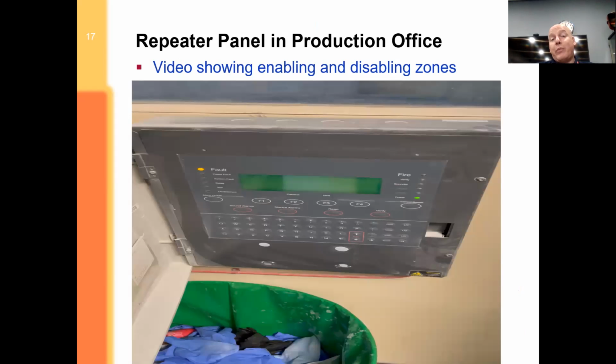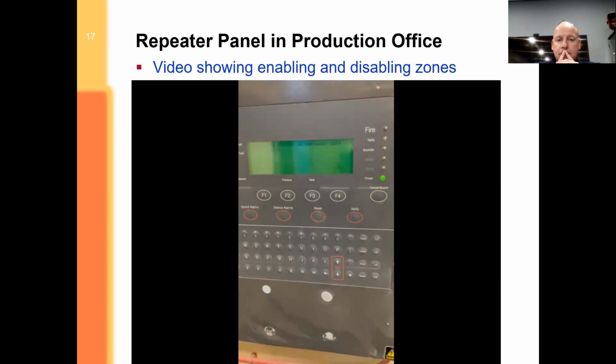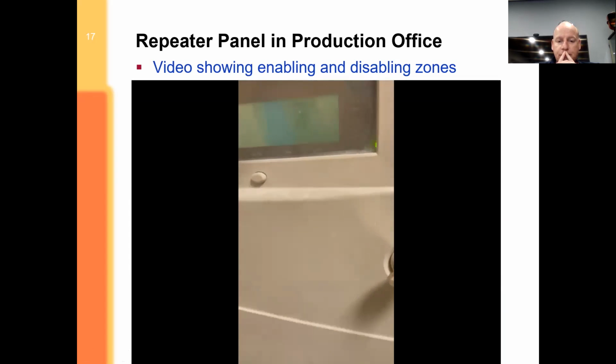I'm just in the repeater panel in the office in production. I thought I'd just put a video together on this one, just showing me how to do it and perhaps reinforce. This video is taken from the production office. This is a repeater panel, but it also has more functions than the main panel, should we say.